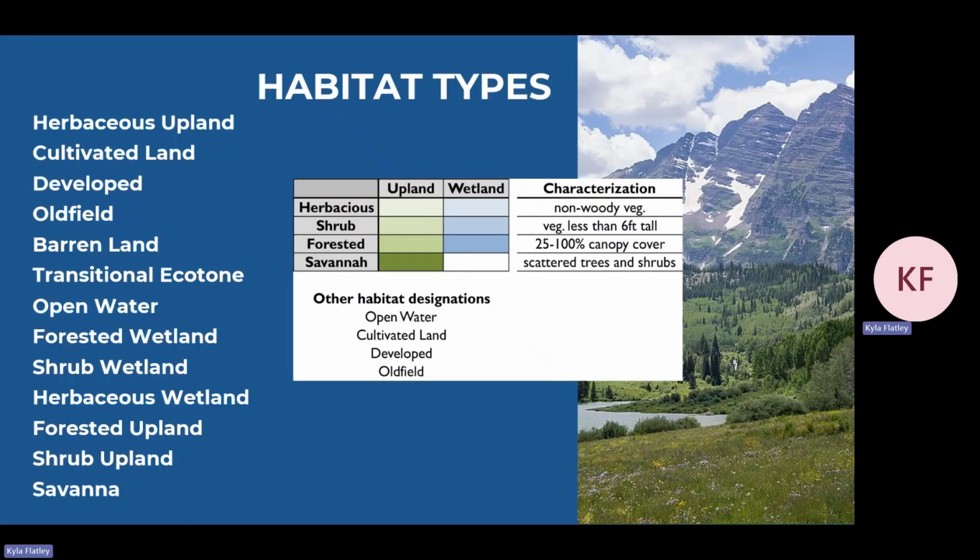Here are the different habitat types that you may encounter along your Colorado butterfly monitoring route. We have herbaceous upland, cultivated land, developed, old field, barren land, transitional ecotone, open water, forested wetland, shrub wetland, herbaceous wetland, forested upland, shrub upland, and savanna.